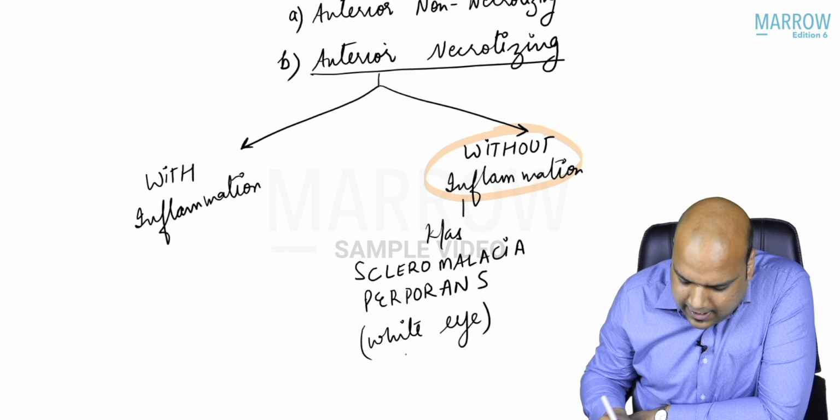Now, moving on, everybody. We have discussed the layers of the sclera. We have discussed the diseases. We have discussed the thickness. To end with the basic anatomy of sclera, everybody, let's see what are the openings or apertures in sclera. Sclera is the outermost layer. So for things to come inside the eye or go outside the eye, there have to be some openings.